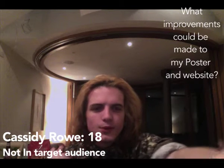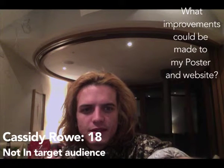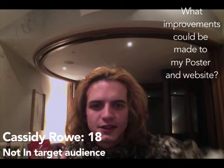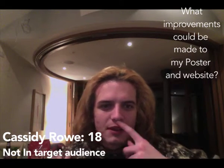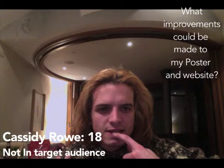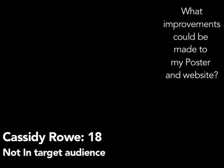And then these borders, are they supposed to be doing that? They look a bit wobbly. The borders around the little blobs where the people are. Yeah, I think they could be a lot tidier.